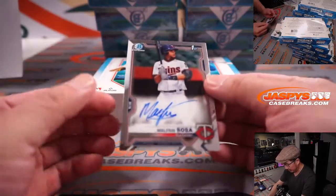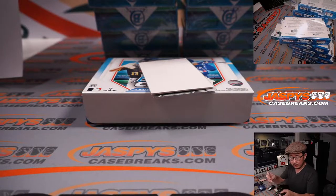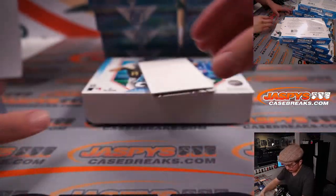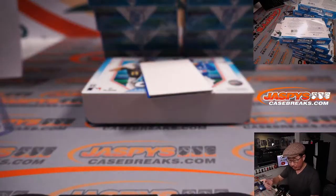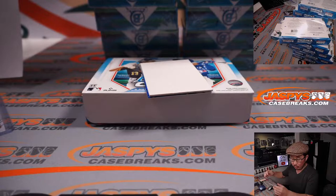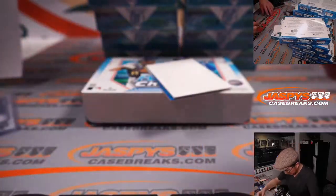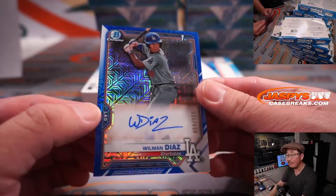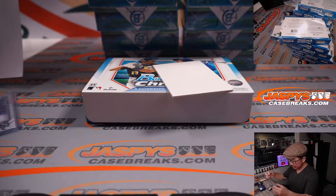All right, first one on top, Malfreen Sosa for the Twins. That's gonna go to Charles in Minnesota. We got Matt Scheffler, Bowman first autograph for Charles again, Seattle. Got a little color here. Blue Mojo, Wilman Diaz for my Dodgers. 58 out of 150. Nice little color match. Going to Derek Gordon. Derek and the Dodgers.